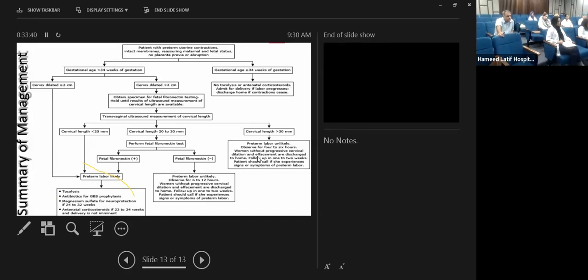And if on the scan the cervical length is greater than 3 centimeters, and if the fibronectin test is positive, you can admit the patient, do tocolysis, give neuroprotection cover, and also keep under observation. And if the fetal fibronectin level is negative and the cervical length is greater than 3 centimeters, keep the patient under observation. And if there is no progressive cervical dilatation and effacement, she can be discharged.